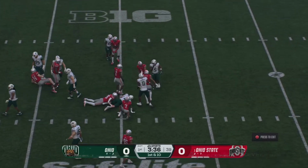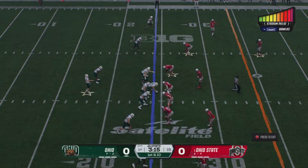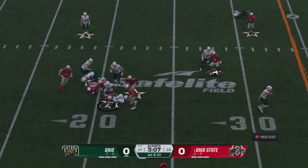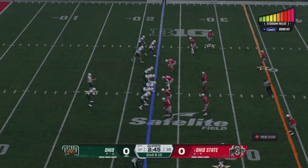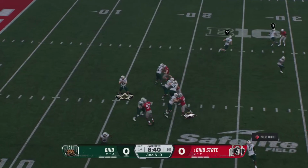He's brought down, but it'll be enough for a first down. This crowd, full throat, spreading the eardrums and letting them know it's going to be a long day. He breaks a tackle. Knocked down behind the line of scrimmage, he'll lose a yard. The Bobcats with a long way to go after the loss on the last play.